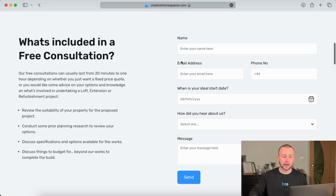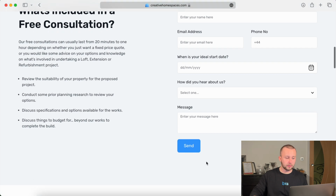In the form, we've included everything that a client has asked for. So this is very particular to what you would like to find out from your clients. So here we have a name, email address, phone number, when they would like to start the project. This is construction based, so again, tailor it to what you would want on the form. How they heard about them, so if you're running adverts, you want to find out if it's through Facebook, through word of mouth, through PPC, through just searching on Google, all the different options, and a message. Again, a little bit of copywriting just to add more information to the audience, and then obviously a send button.